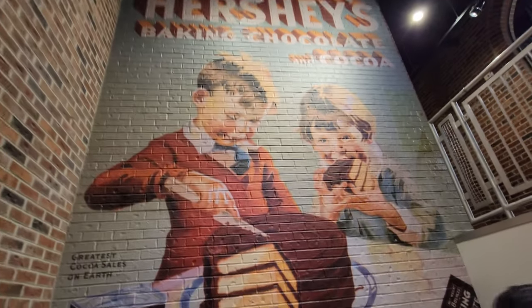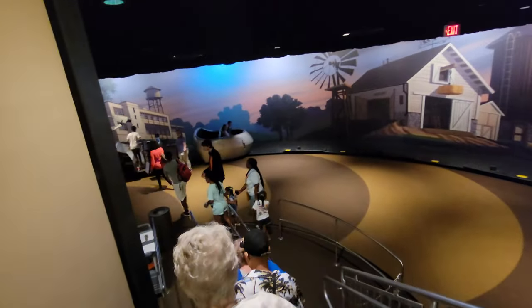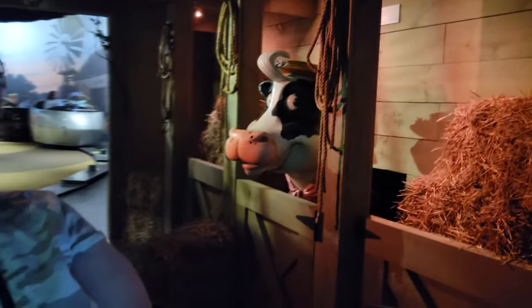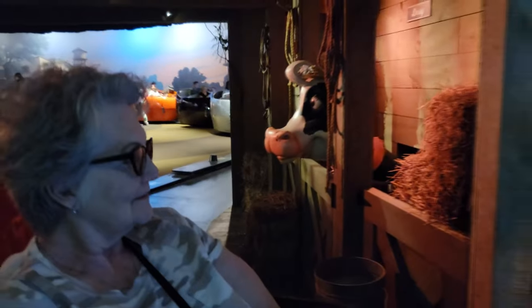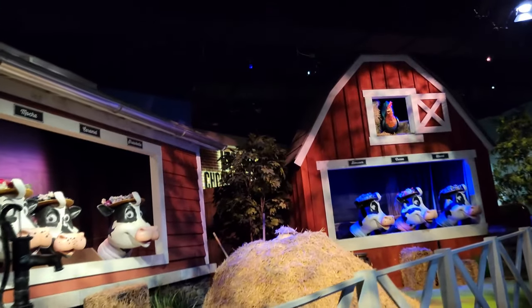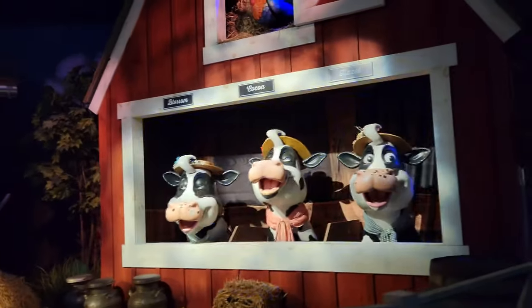Here are some small children enjoying a Hershey's cake. Look at this, guys. The floor is moving, and these are the carts you ride in when you go on the chocolate factory tour. Holy crap, look at this cow over here. He's making milk for delicious chocolate bars. What in the world? There's like five more. There's six! There's six more cows making milk for chocolate bars! Thank you for your milk for chocolate bars!